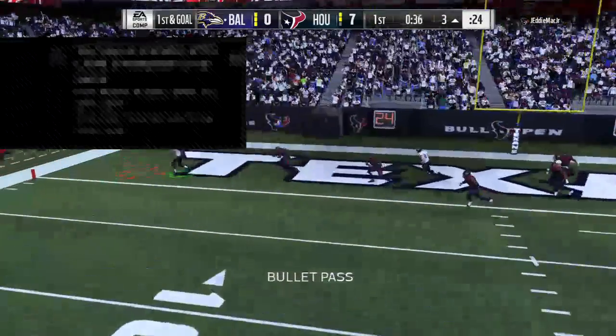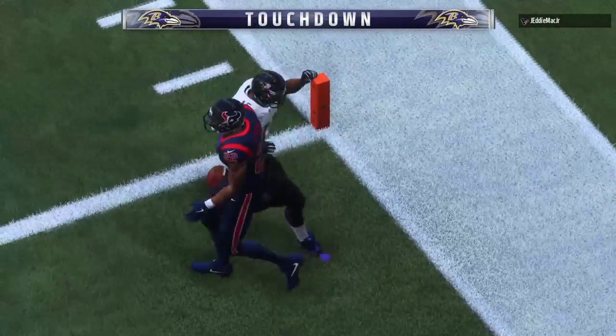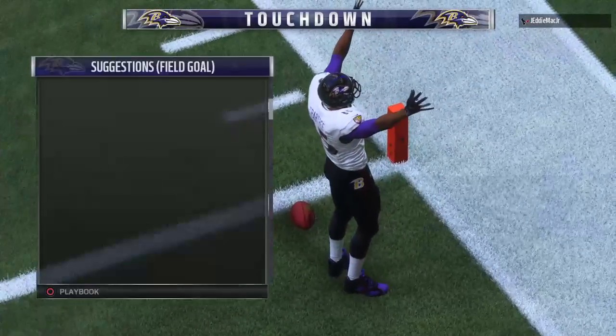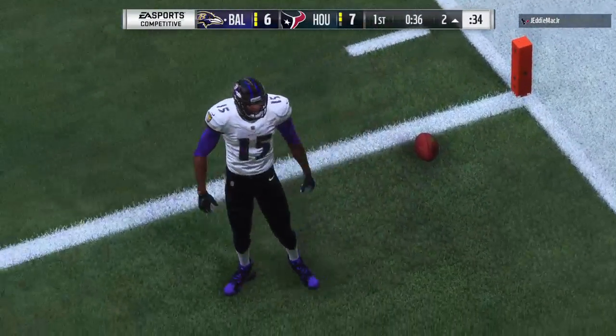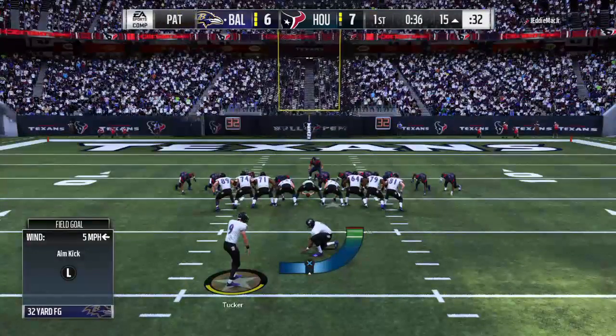They go pass again with Flacco. And this is caught. Touchdown, Baltimore. Michael Crabtree from 3 yards out. And the Ravens are an extra point away from tying the football game.